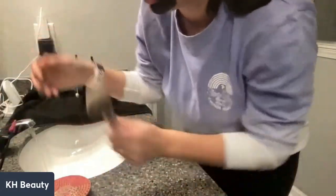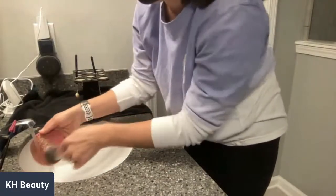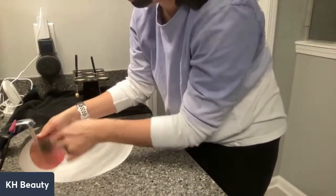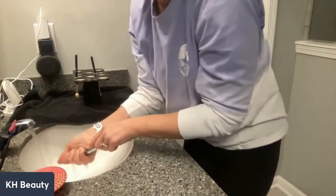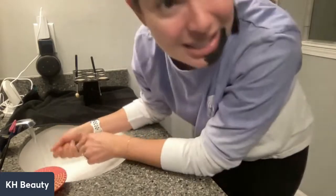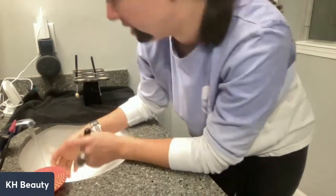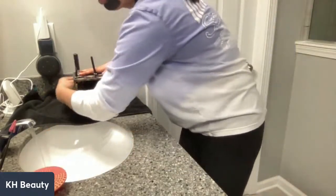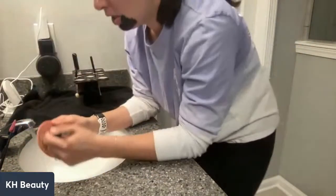All right. I'm going to try to get rid of some of the brushes here. Sometimes I will take the mat and I will run it through the water, especially if the mat starts to get a little dirty. This brush, the setting powder brush, it's used mainly for translucent products. I still wash it. Any brush that touches my face, I'm still washing it because my face has oils, it has dirt, all of that good stuff.